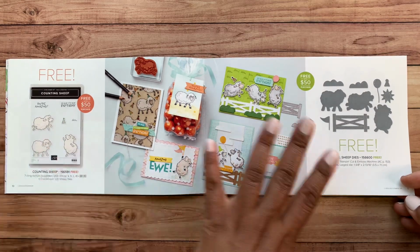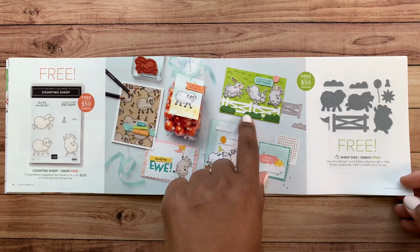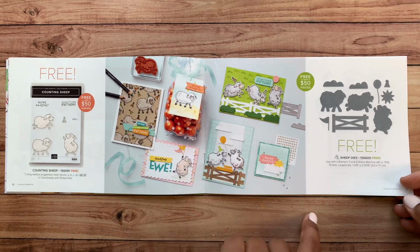So those two I wanted to point out, they're very popular right now and super cute, and look at those cute samples. Oh, I said those were clouds, but those could be bushes, or they could be clouds.